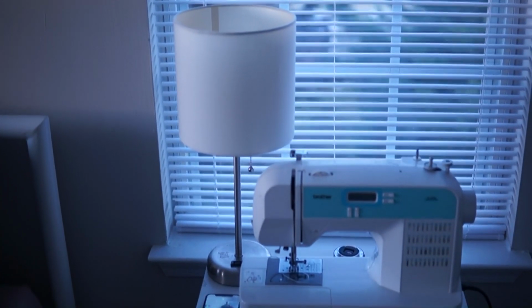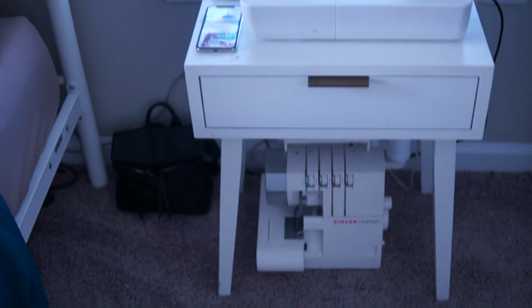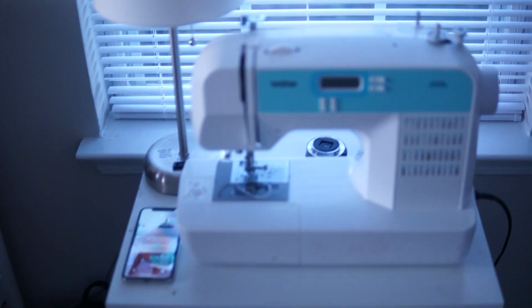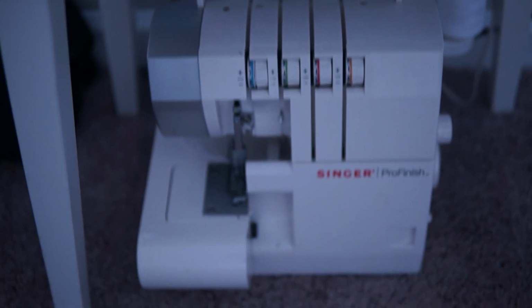The actual bed frame of my bed is from Wayfair. If I can find it, I'll link it below. And then over here is where I keep one of my night lamps and my sewing stuff. So this is my brother's sewing machine, and then under that is my Singer serger. I also got this white table from Target. And then over here is my bathroom, and we're gonna get to that in a minute.